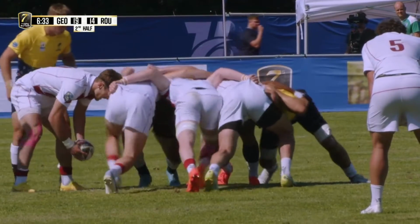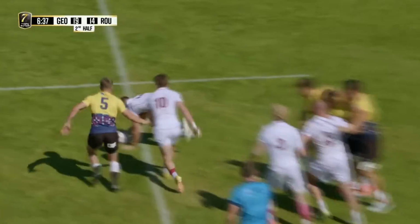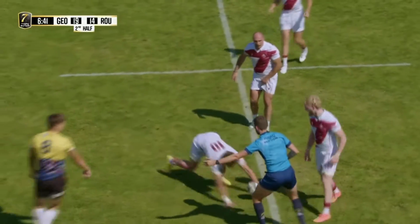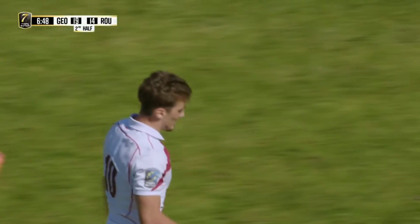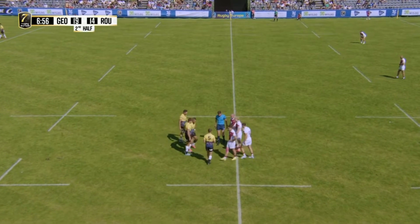Set. Nice day. And that's a huge scrum from Romania, really putting the pressure on. Pushing up, but they're getting penalised for it. Oh, that is your typical schoolboy error. You've just won the scrum, you've just won a penalty, you're winning the game, you try and tap and go, and you make that mistake. Coach killer.